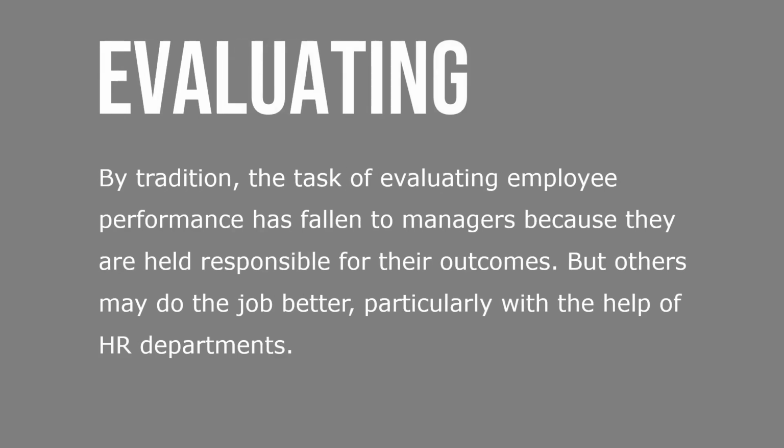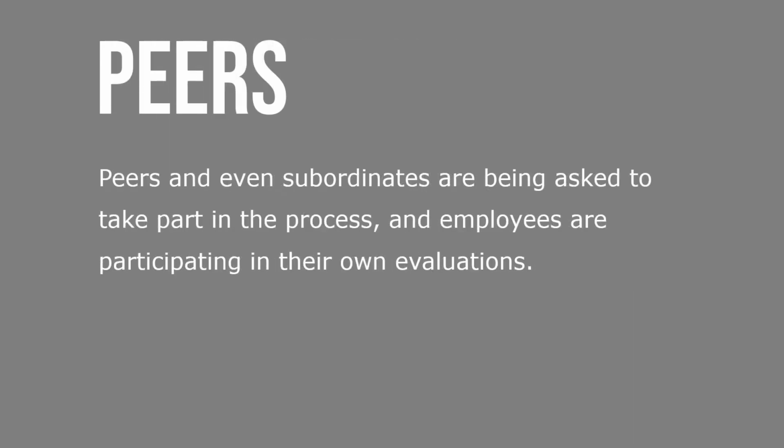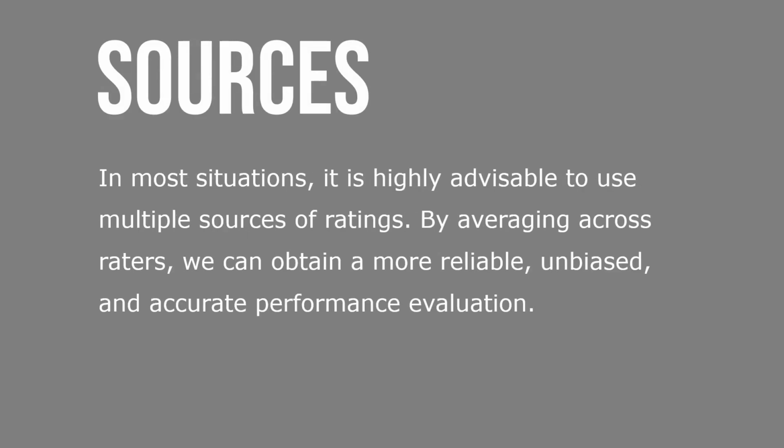By tradition, the task of evaluating employee performance has fallen to managers because they're held responsible for outcomes, but others may do the job better, particularly with the help of HR departments. Peers and even subordinates are being asked to take part in the process, and employees are participating in their own evaluations. In most situations, it's highly advisable to use multiple sources of ratings. By averaging across raters, we can obtain more reliable, unbiased, and accurate performance evaluation.